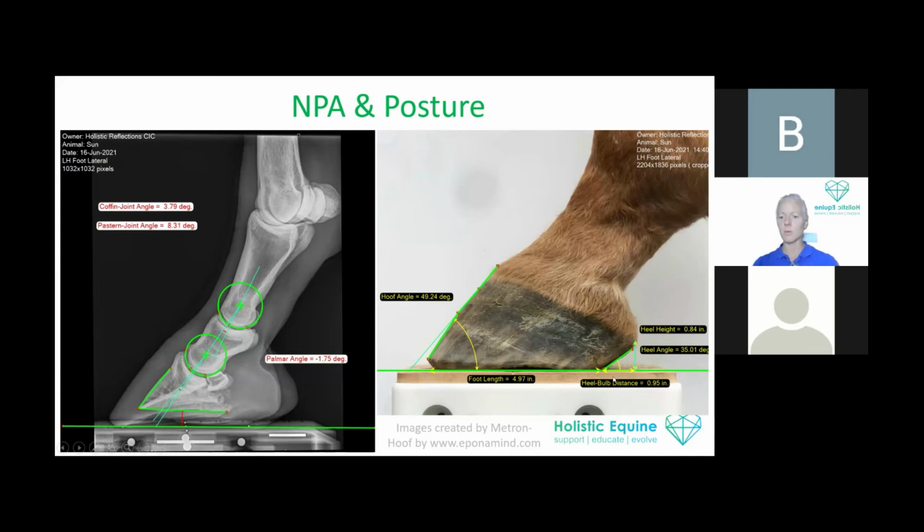And it's quite important to also consider the heel bulb distance. So how far underrun is the heel? And also not just in relation to the foot, but in relation to the rest of the horse. So if we were to drop a line down from, say, the middle of the fetlock joint, we haven't really got much support there for the bony column and for the rest of the horse.